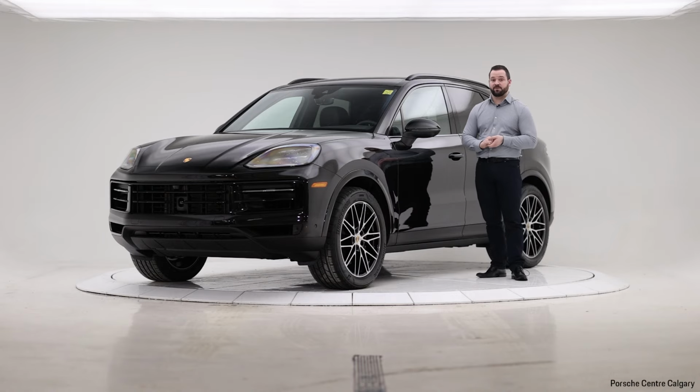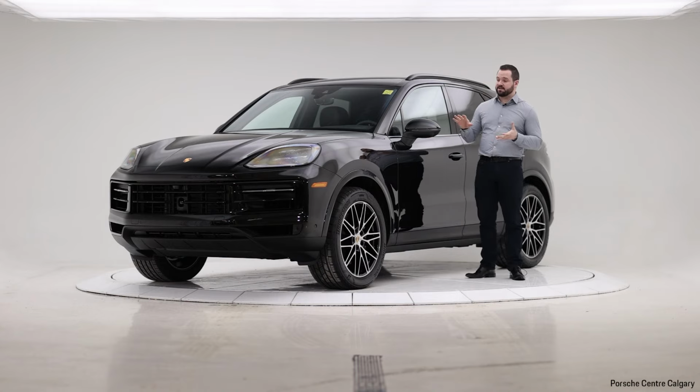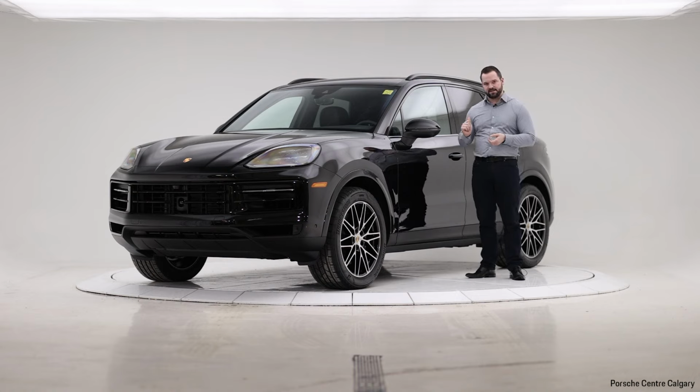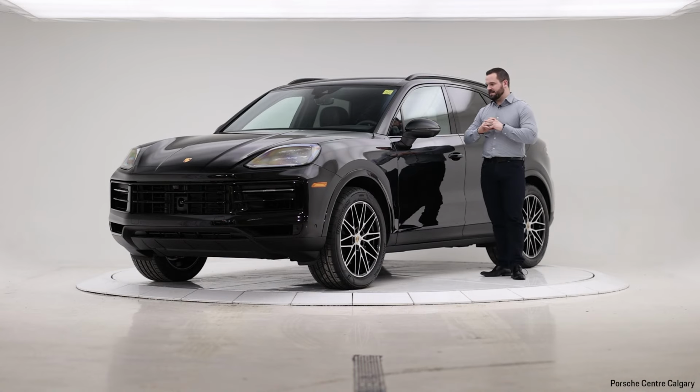Now, for 2024, there were a whole bunch of changes to the Cayenne. Some of them you can see outside: slightly different front end, new headlights, rear end changed as well, taillights are different, and then quite a few changes on the inside. The whole instrument cluster is new. There's some new options that weren't available before, the gear lever moved around, lots of really cool stuff.